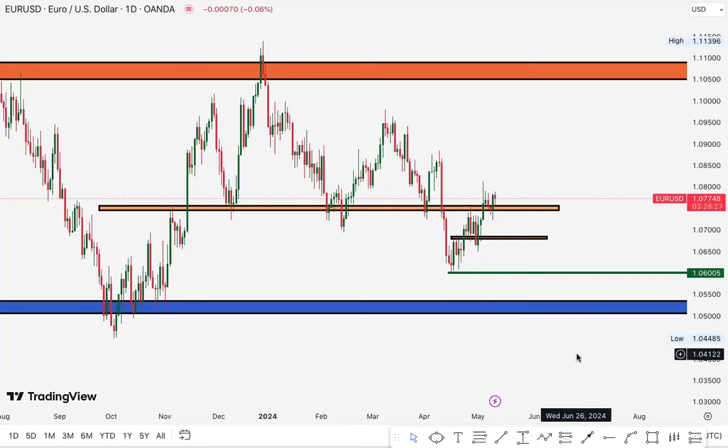So, without wasting much time here, the first pair on our list is EURUSD. If you've been with me for a while, you would certainly understand that I've been calling this euro to the downside right from this point, probably. Yeah, this point here, because the market picked up here and then created this supply level here, which the market came to validate, and then we started dropping.